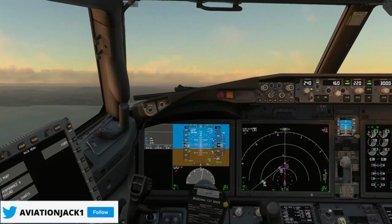And 60 knots nearly, there we go. Manual braking, reverses stowed. Welcome to Edinburgh. Landing rate was -169. There we go. Okay, spoilers can come in. Auto brake off. Great. Landing lights off. We'll just get everything going now. We'll vacate just to our left here.